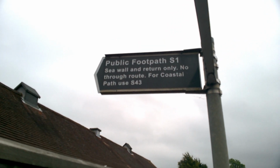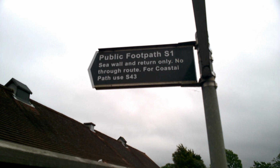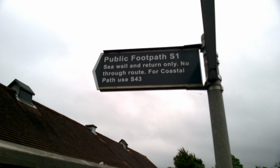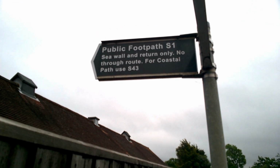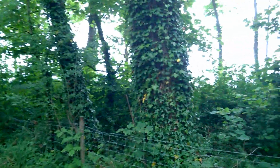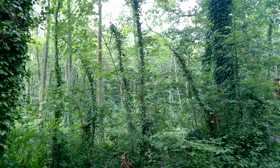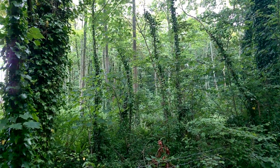Gotta say, I am very impressed with the footpath signs here on the Isle of Wight. We could have wasted time going down this footpath, but this one tells us that it's just for the seawall and return. So we need to use S43, which is further along. So that's really good. So we're heading on down to the coastal path, and hopefully we'll trace that along. I believe there's a fort along here. And maybe today we'll get some footage of the red squirrel.